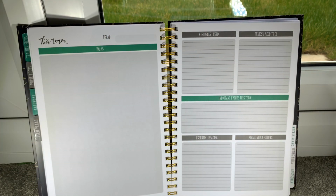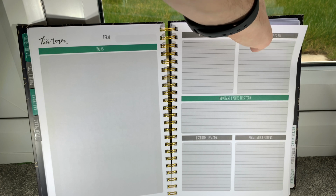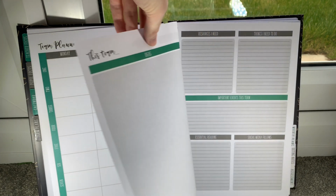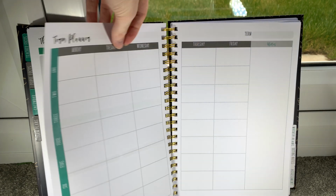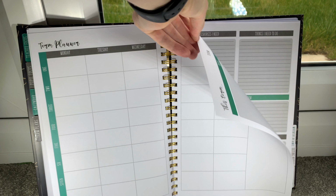Ideas for the term, resources you need, things I need to do, important events, reading and social media follows. Again, just to keep track, and a term planner. This repeats 3 times again, so you can keep track of the different things that happen throughout each week.